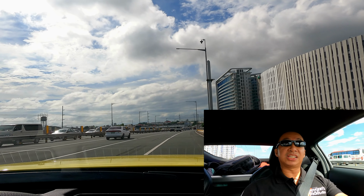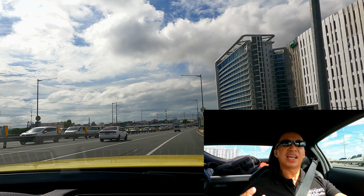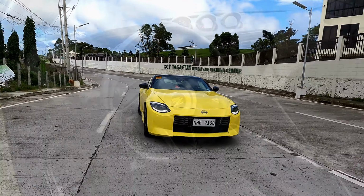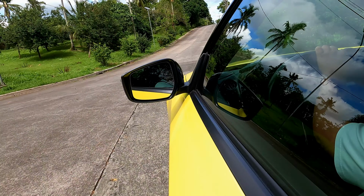Just like the 370Z, this Nissan Z is also on the heavy side. It has a curb weight of over 1,600 kilos, which you will feel when you're driving around town. Now, the steering is on the heavy side, despite swapping the old hydraulic power assist system with a new electric power steering system. Now, this, my friends, drives more like a muscle car rather than a light and nimble sports car.